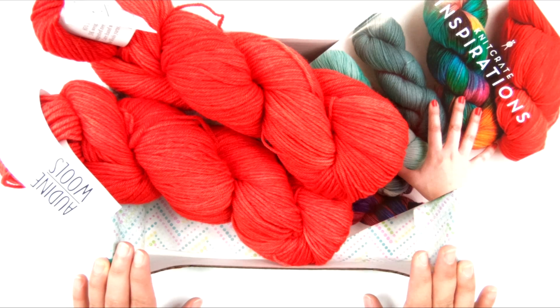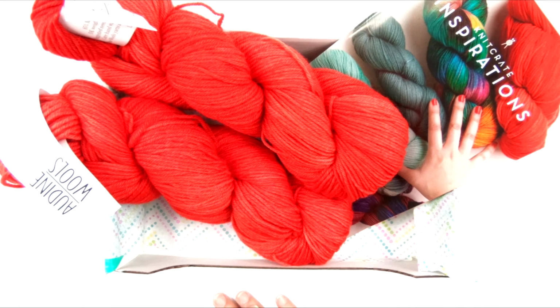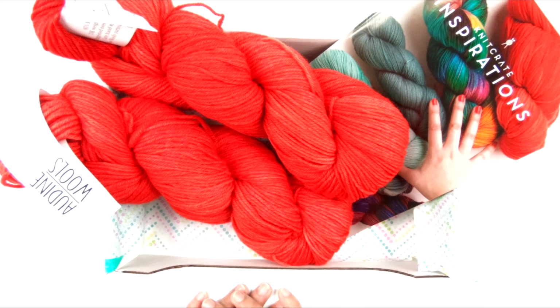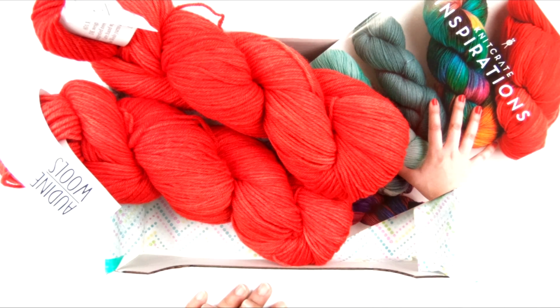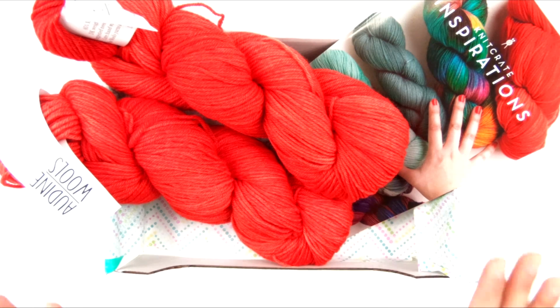Every month we get something different, and I think it's just a really fun way to try new yarns and new patterns and expand your color palette and your yarn types that you would normally use, because there have been a lot of yarns in here that, like I said, I would not normally have bought, but I've loved them, and I'm not the least bit sorry that I've tried all these different yarns that I wouldn't have thought I would like, but I have liked all of them very, very well. So I cannot wait to make something from this yarn.